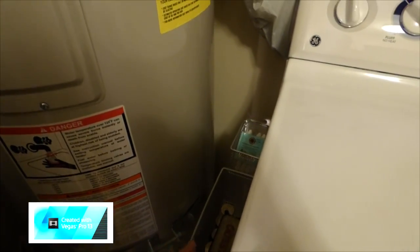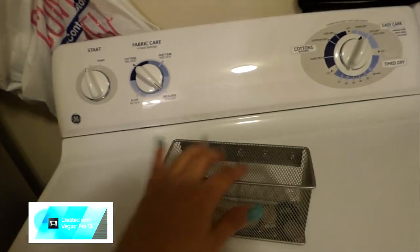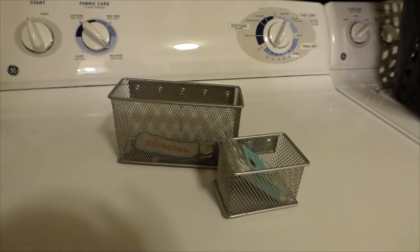And then this idea I got from Alejandra. If you guys haven't seen her channel, alejandra.tv or Home Organizing on YouTube, you guys check it out. It's a really cool channel, but she had this great idea to put these magnetic baskets on your washer and dryer. And so I have that one, and then I have a second one, this little small one. These you can get at any office store pretty much, but I got them on Amazon.